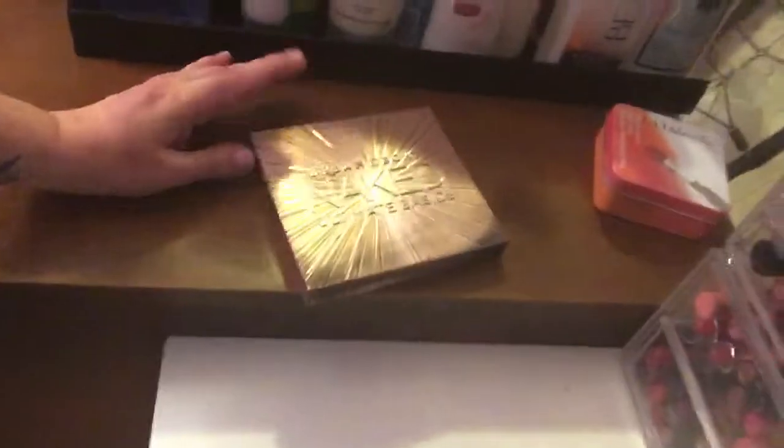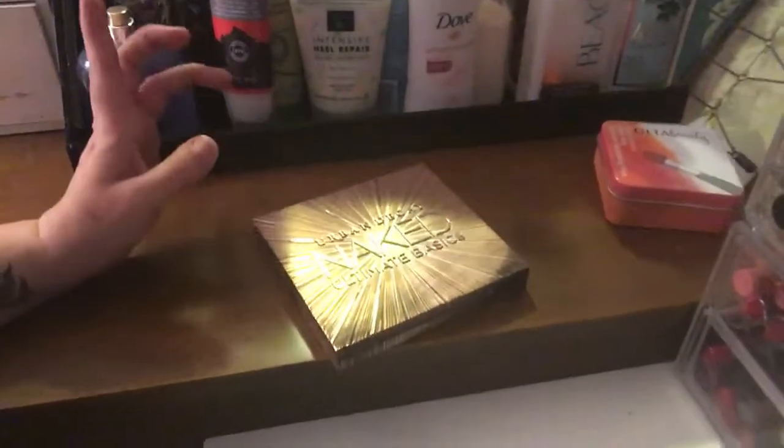And like my Naked Basics, I have to depot this and put it in my Z palette because he has knocked it off and broke it. So that's kind of a tour, an overview of my beauty room, how I have my makeup currently. Sorry if this video was so shaky. I tried to kind of look at the phone when I was videoing it.